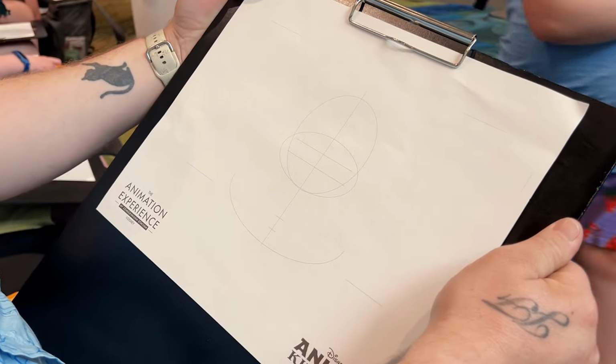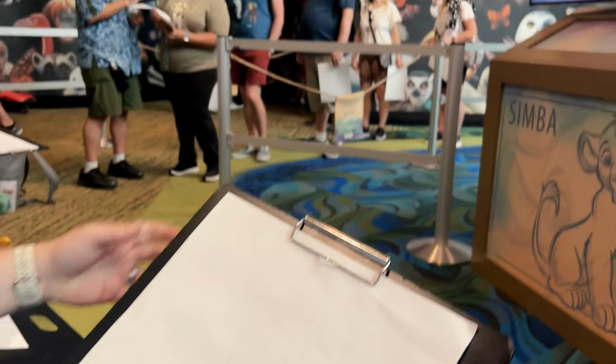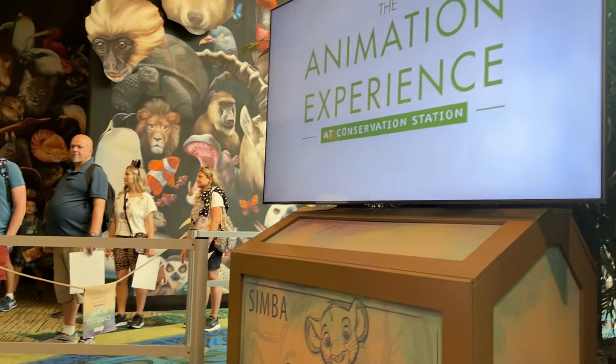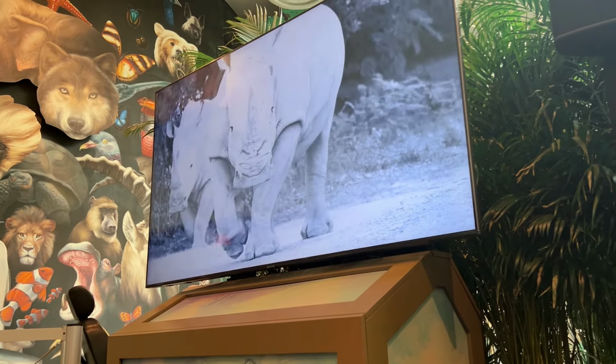All right, so as you walk in to sit down, you're gonna grab your paper, your pencil, and they'll have the clipboards waiting for you. We are gonna be doing Dumbo, so I'm super excited for that. Magic of nature.